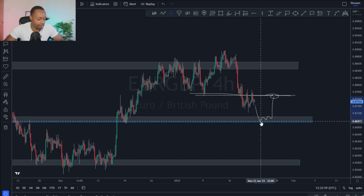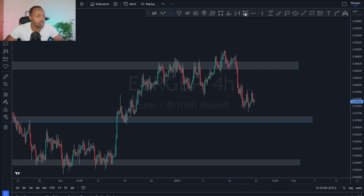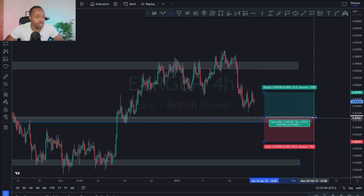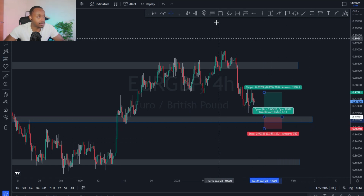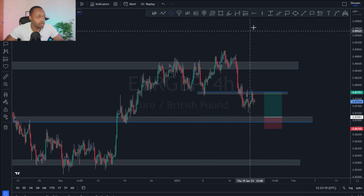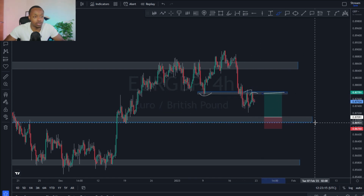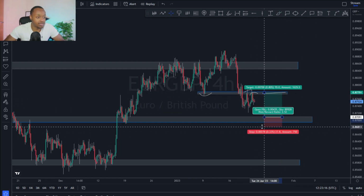So coming back down here, you probably could get a nice bounce to the upside, again waiting for some confirmation before looking to enter, and then potentially taking a trade back into this type of area here. Nice support there, as we can see, and nice resistance there as well. So that would be a nice little level at 0.87791.